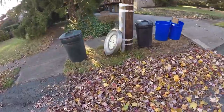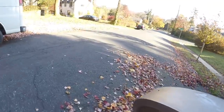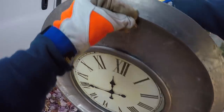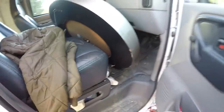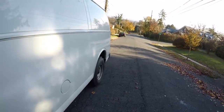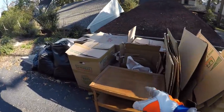This thing looks pretty sweet. And it's pretty big. Oh man. Something made in China. It's pretty heavy. Leave center. I'll figure out a way. Thank you. That looks nice. I'm going to take that.